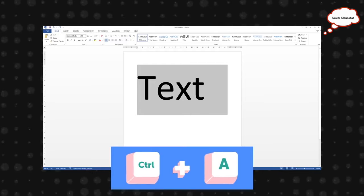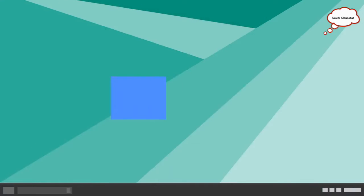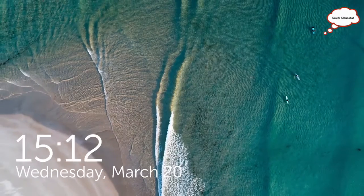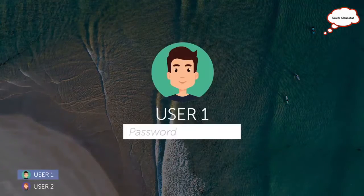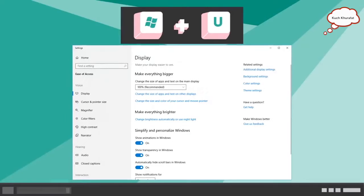If you want to remove or delete it, Ctrl D can be very useful. The Windows logo key and L combo locks your PC or allows you to switch users if you're not the only one who uses the computer. You can open the Ease of Access Center with a letter command by pressing the Windows logo key and U.